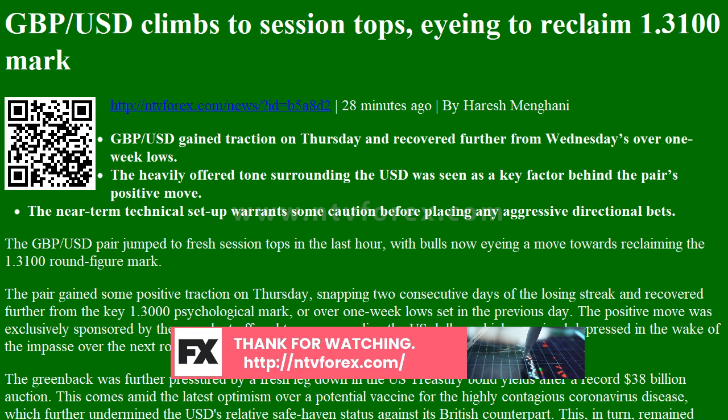Even from a technical perspective, the pair has been oscillating in a broader trading range since the beginning of this month. This makes it prudent to wait for some strong follow-through buying before positioning for any further appreciating move. Conversely, a sustained break below the 1.3000 mark will be seen as a fresh trigger for bearish traders.